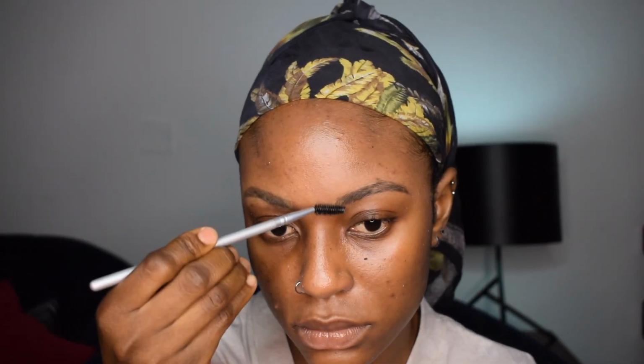Today was really hot. I had a few discolorations on my skin, but I still wanted to look good. I still wanted my makeup to last long, and I wanted it to look a little less heavy. So I'm gonna go ahead and apply some setting powder onto my brows just to prevent them from getting oily during the day. I used the Fenty Beauty setting powder in the shade Honey.